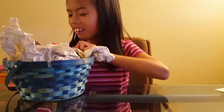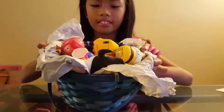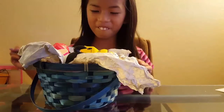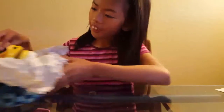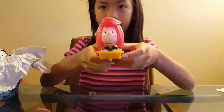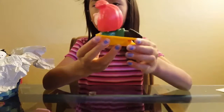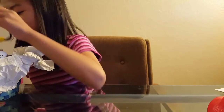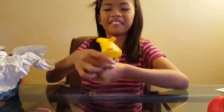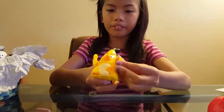Oh my god, there's a lot of surprises here, you guys. That's a lot. So let's start with the first surprise. I got a peanut, like a peanut surprise for me. And I like the red hair and I like the slime. This is so cute. I never watched this movie. I never watched Angry Birds movie. Oh, his hands can move.